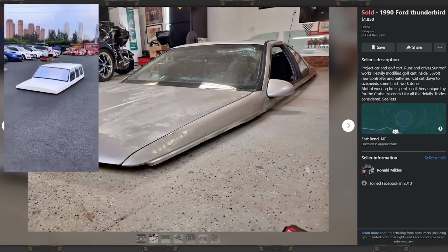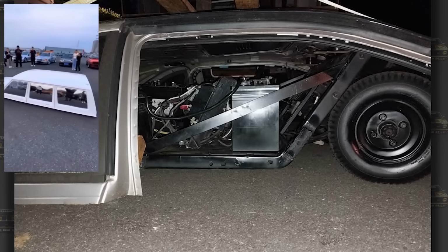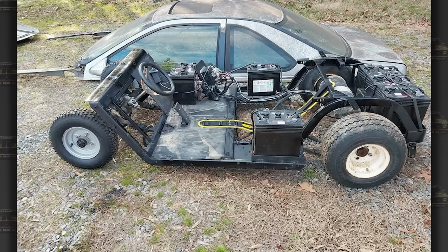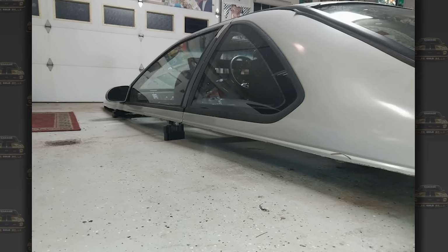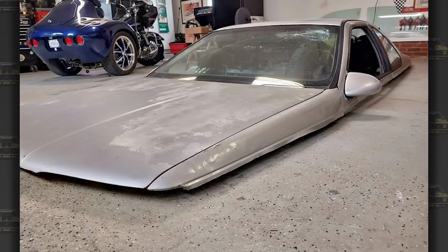Now this is a showstopper right here. If you haven't seen one of these before, they basically cut down a car, this one being a 1990 Ford Thunderbird, and slam it onto an extremely low golf cart frame while still being able to drive and steer it using the golf cart's batteries. They look absolutely insane and hilarious to see. They confuse the hell out of most people and are great for car shows.